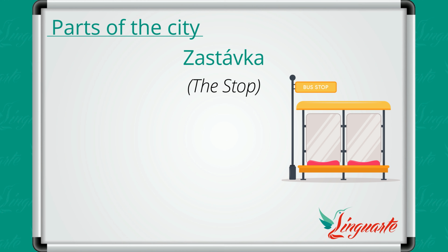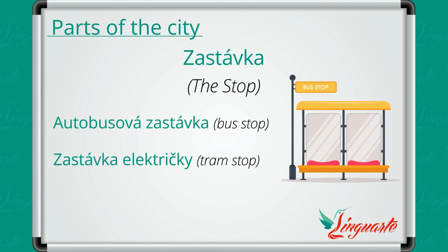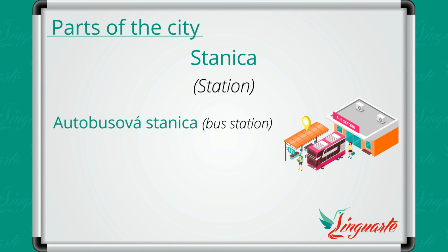There are different types. Bus stop, autobusová zastávka. Tram stop, zastávka električky. Train stop, zastávka vlaku. Similarly, we can have the bus station, autobusová stanica, the train station, železničná stanica.